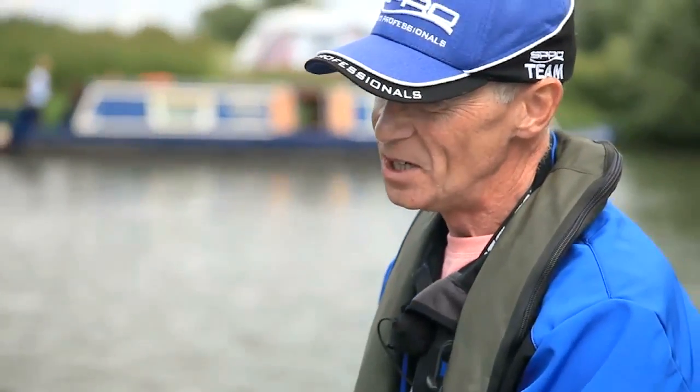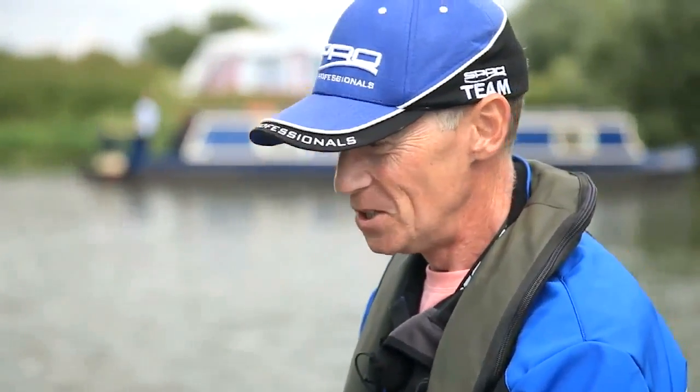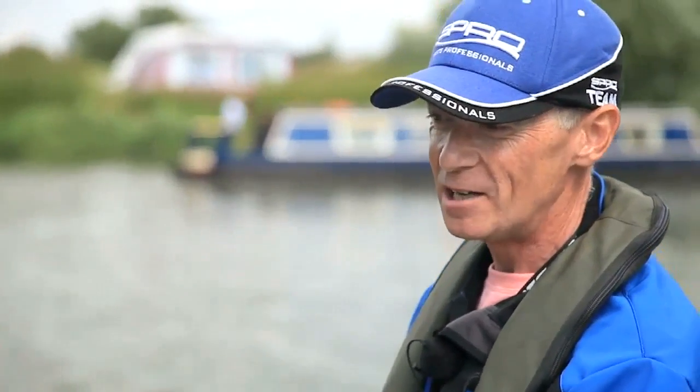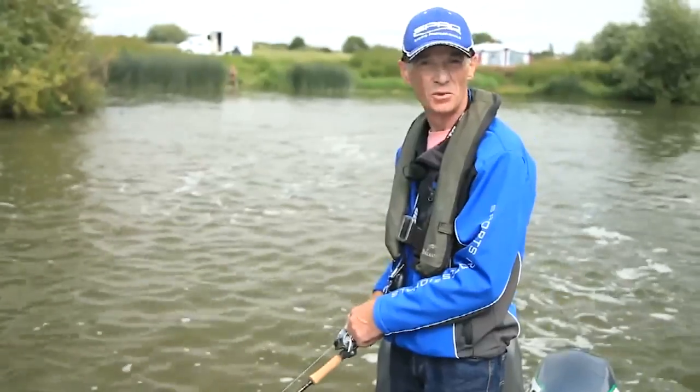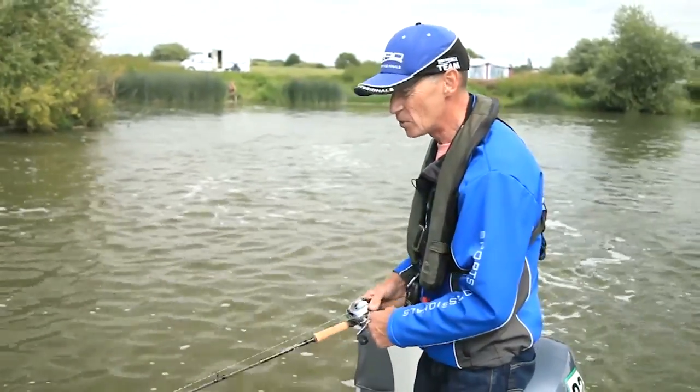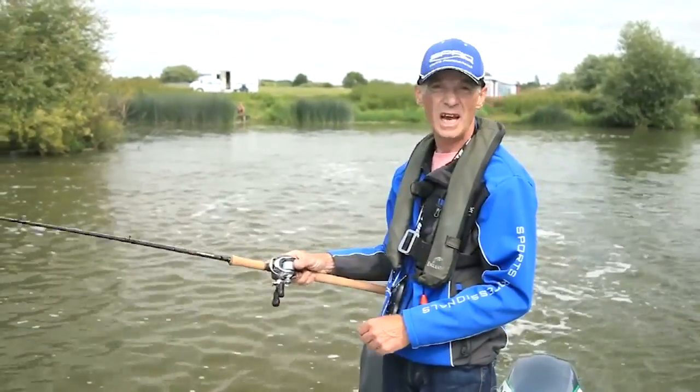The rod, around about £100. The reel, depending on where you get them, anywhere between £600–700. Just as I thought. Gary is a self-confessed tackle tart. I'd say I'm a massive tackle tart. The difference is I use it every day.